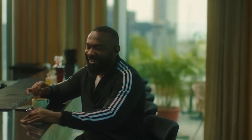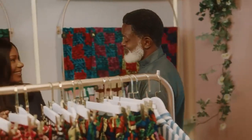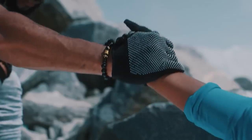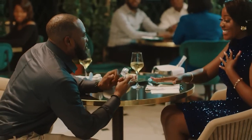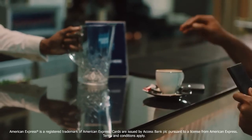Sometimes, it's not just the distance we travel. It's the gaps we close. It's not the things we buy. It's the memories we create. Sometimes, it's beyond the places we go. It's the connections we make. Not just the things we taste, it's the taste of things to come. And it's never a question of if, but when.